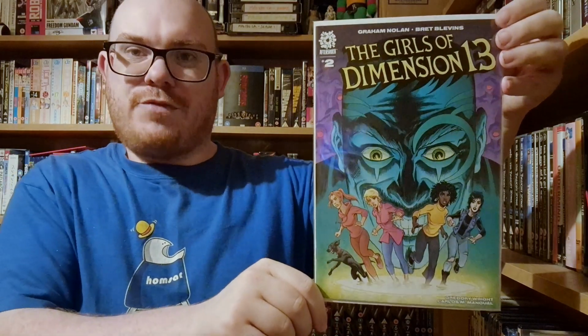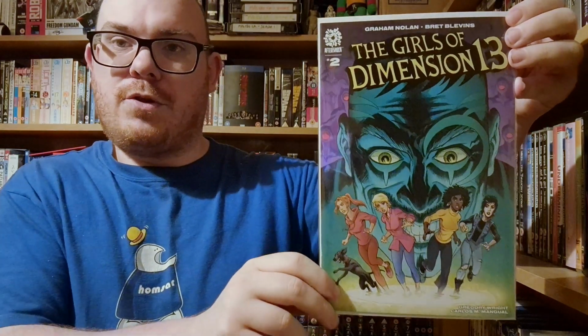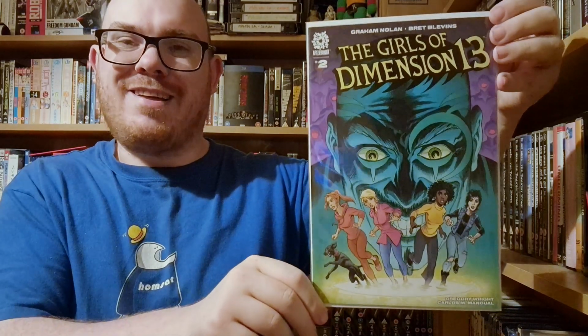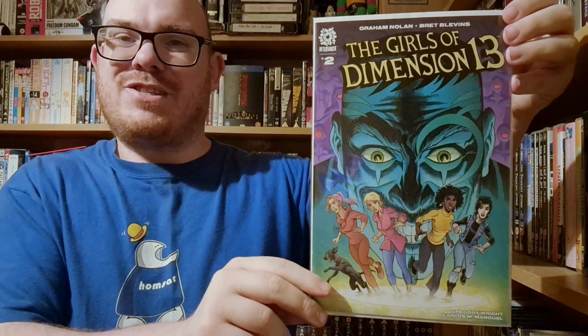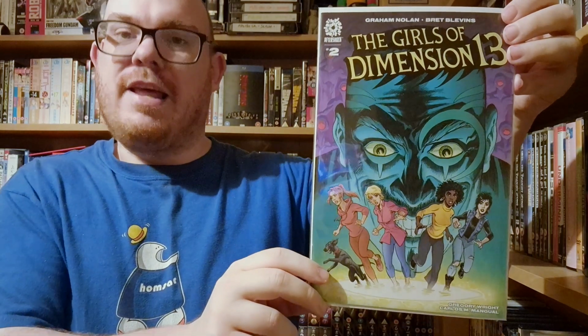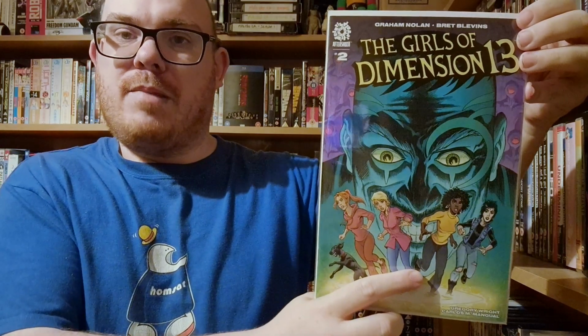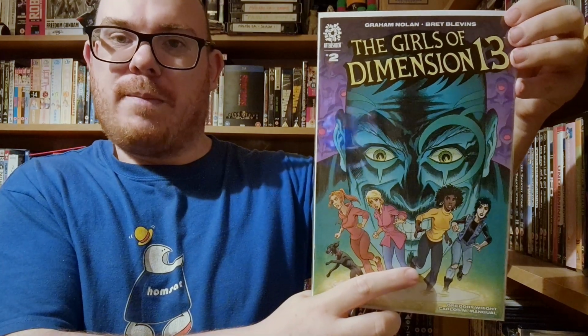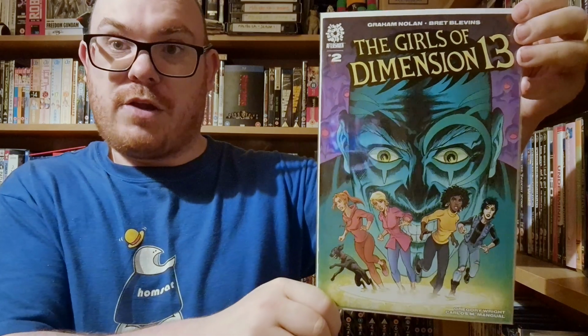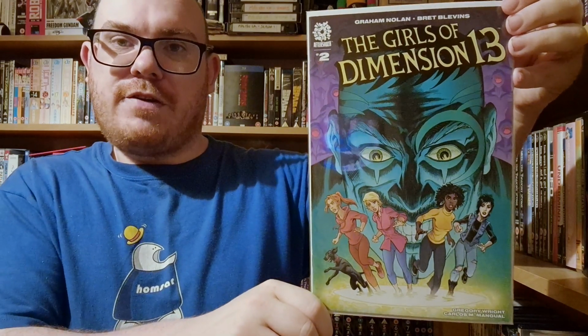It's a wee while since I've read it. I've got the trade paperback of the full story, but I only actually have this issue. I picked it up in a dollar bin or a pound bin at a comic book convention, just because I enjoyed the story. But it's just a fun series, The Girls of Dimension 13, and like I say, all these characters are really fun. But here we have the black female character of the group, Nadia Bailey, who's pretty cool in her own right, as they all are. So that's The Girls of Dimension 13 #2.